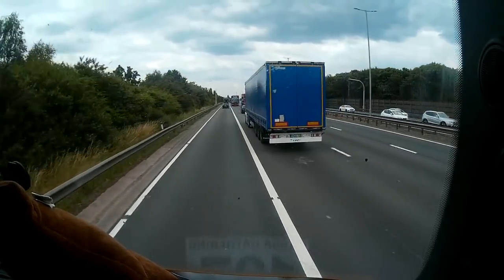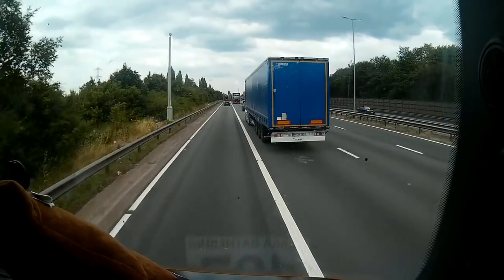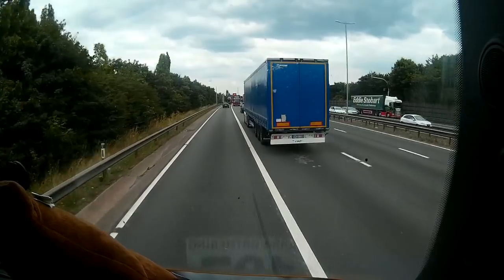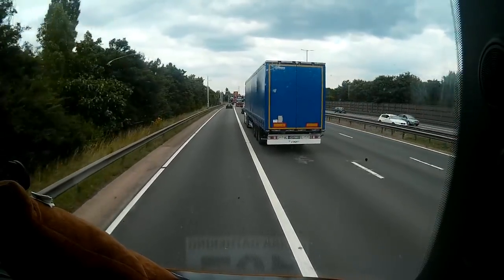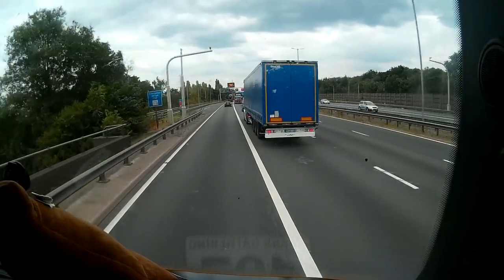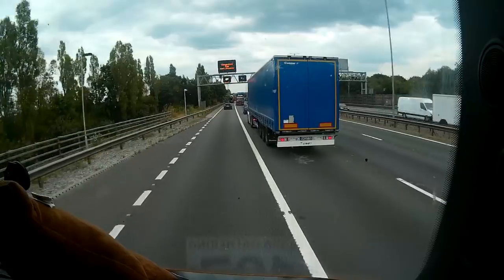Are you coming across again or not? I don't know. You're a left hooker, so I'll be cautious regardless. Yeah, hopefully the load's ready so we can get it ready, get it strapped up, get it pulled out of there, get it on our back, and then we can just set off straight away in the morning.